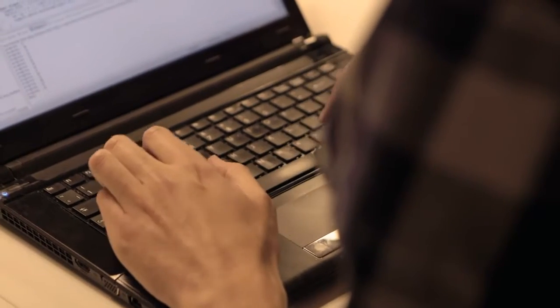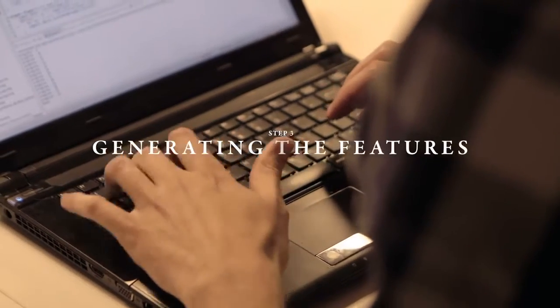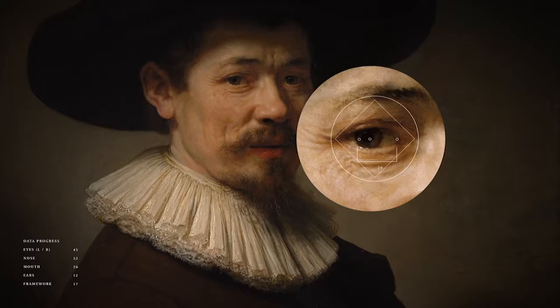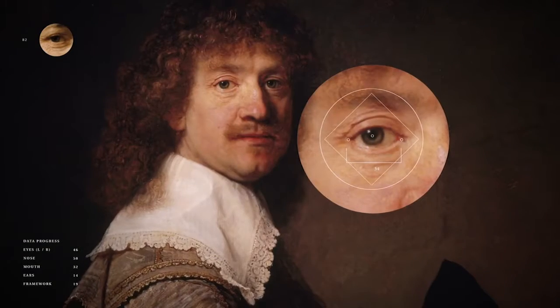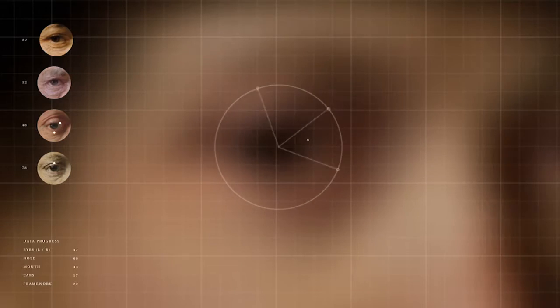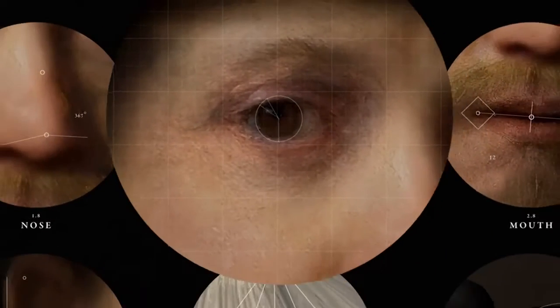And we had to create a whole painting from just data. We used statistical analysis and various algorithms to extract the features that make Rembrandt Rembrandt. We took parts of the face and we started to compare them. And then, based on this, we're able to create a typical Rembrandt eye or nose or mouth or ear.